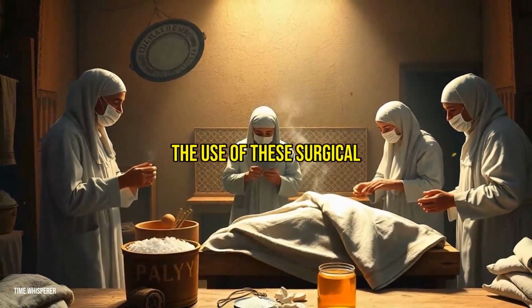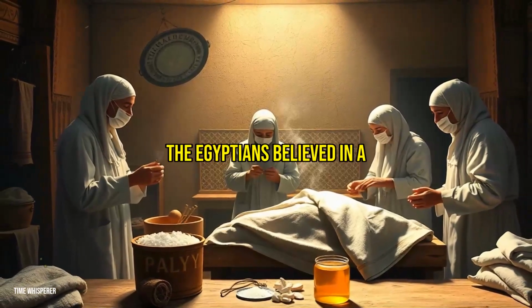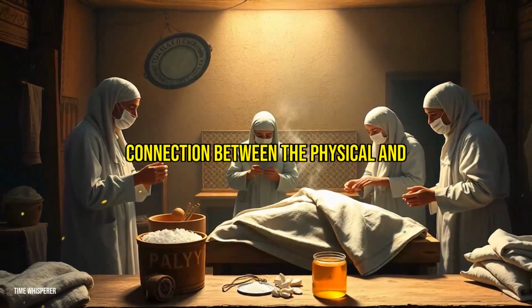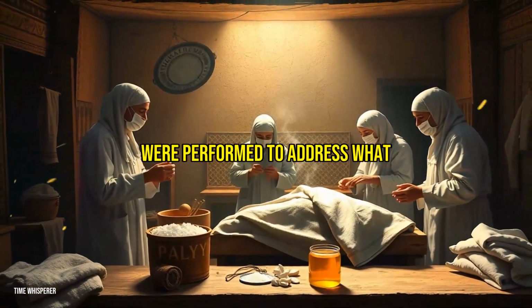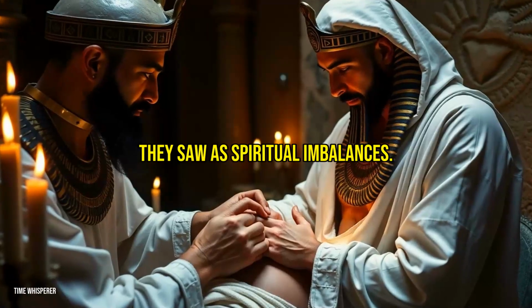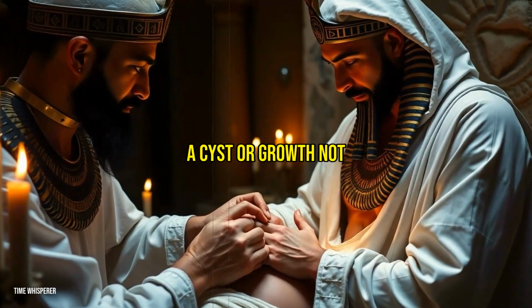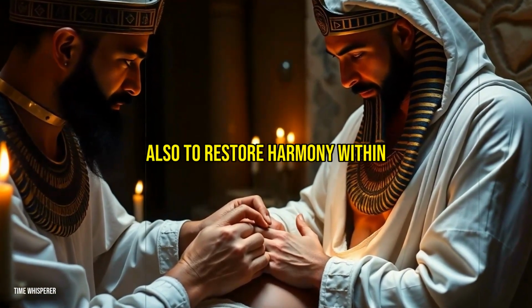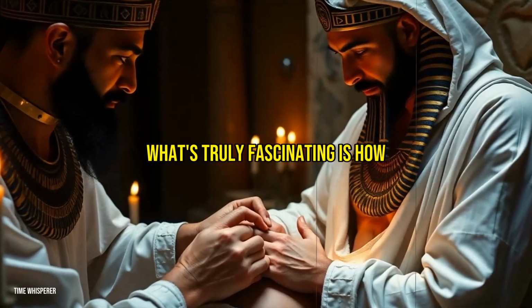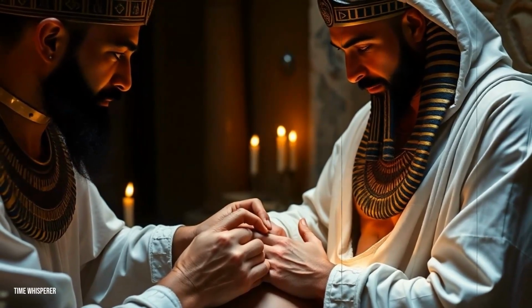The use of these surgical tools wasn't limited to physical ailments. The Egyptians believed in a connection between the physical and spiritual realms, and some procedures were performed to address what they saw as spiritual imbalances. For instance, they might remove a cyst or growth not just for health reasons but also to restore harmony within the body. What's truly fascinating is how much of their medical knowledge has stood the test of time.